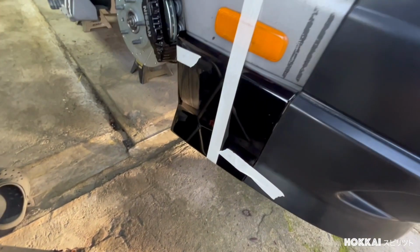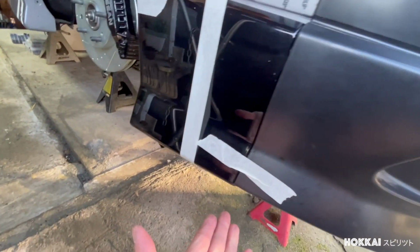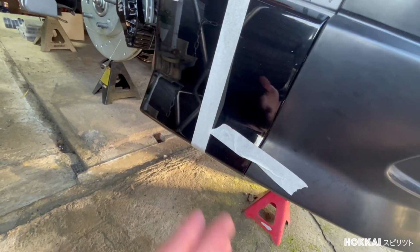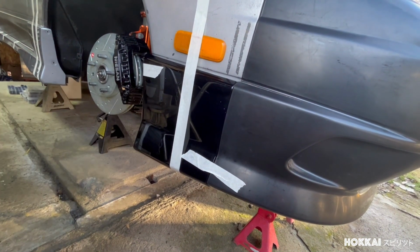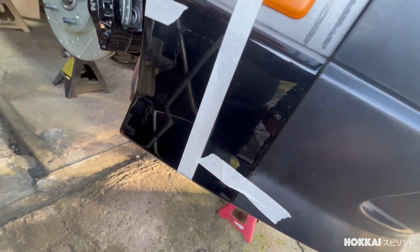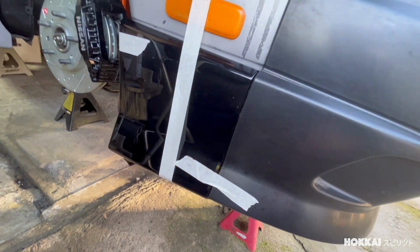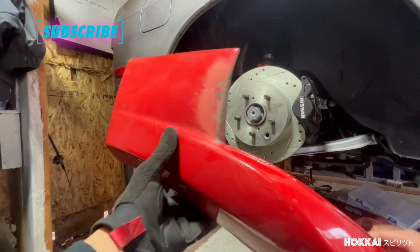Okay, guys, so I'm not too mad about this. I know there's a little play on the fender, between the fender and the bumper itself, but pretty much it flushes, so not too bad. It's a little work. So let me tell you guys about this rear valance here.